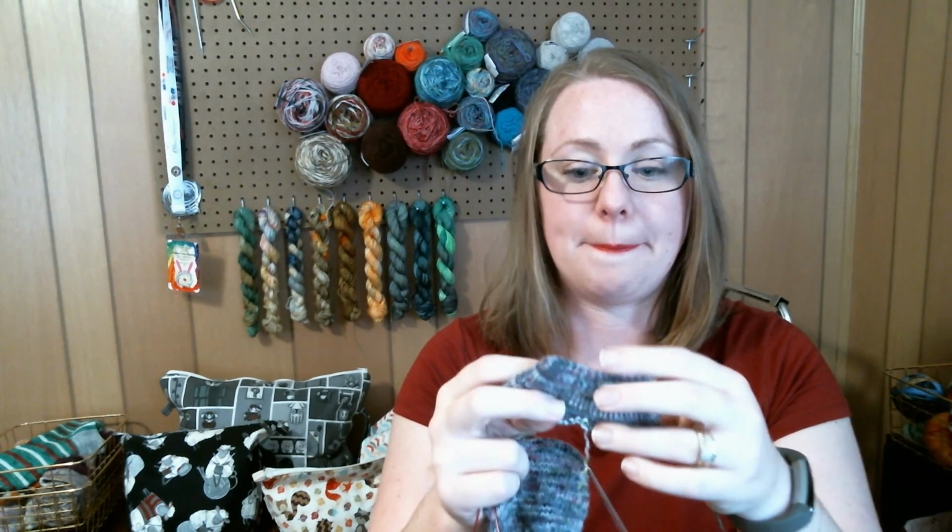So let me just show you, I took a little bit of video of me. So I knit this first sock. I had woven in all the ends. It was a completely finished sock, and then I realized it was too small. So I took a little video of me starting to rip out the sock, and I will put that in right here.